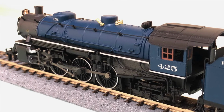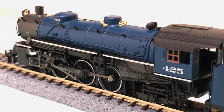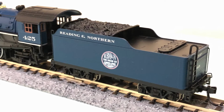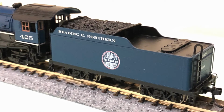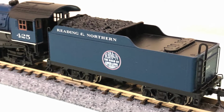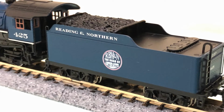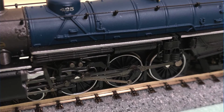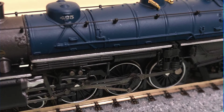In N-Scale, of course. So the real 425 is a Baldwin Light Pacific built in January of 1928 in Philadelphia. So this very detailed N-Scale replica is made by Broadway Limited. It's the only locomotive I've bought of theirs, and I've got to say, I am beyond impressed.